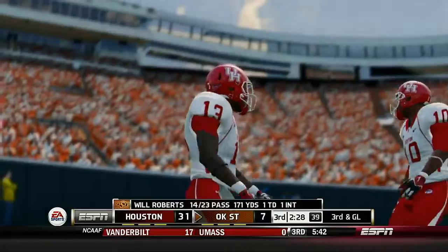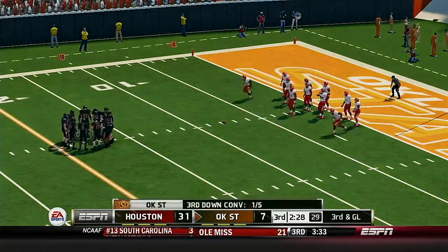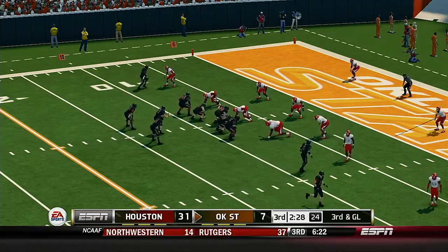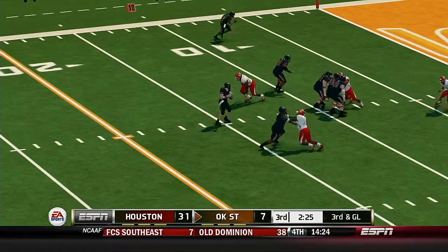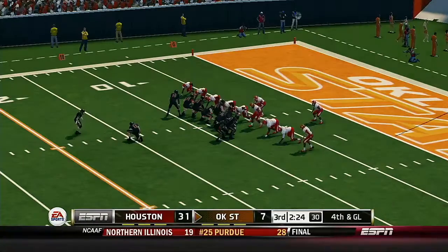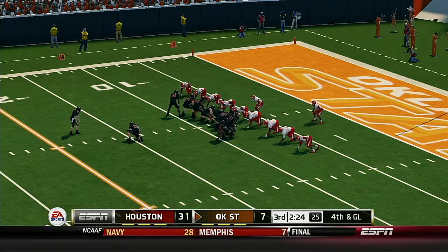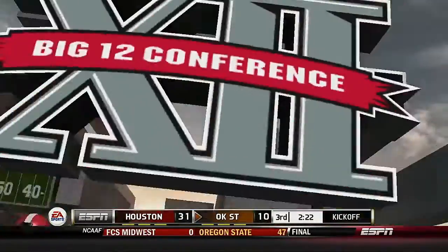Strike to his receiver. No good. They're really fortunate that wasn't intercepted. Not a very smart decision by the quarterback. He had no shot at completing it. This is the 8th play of this drive. Quick strike to the back, no good. This should be an easy field goal. Kicks away, and he got it.